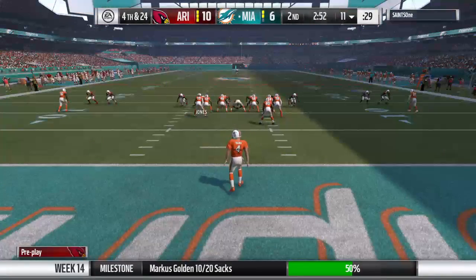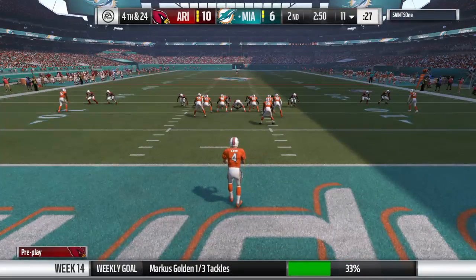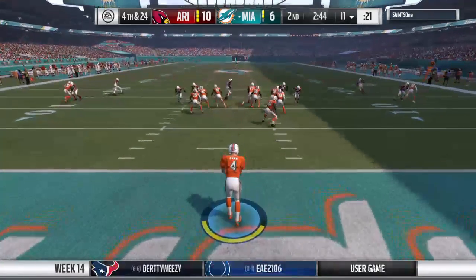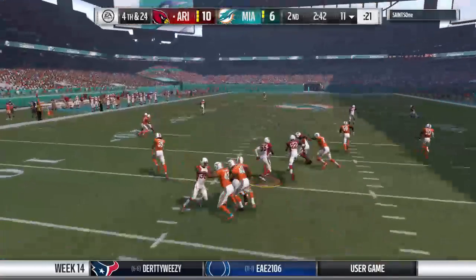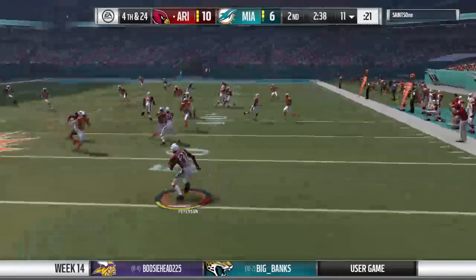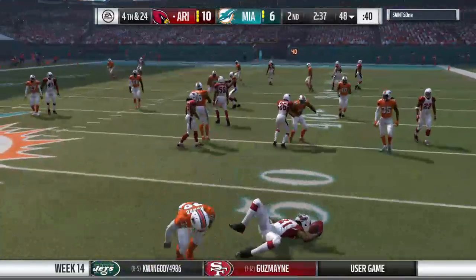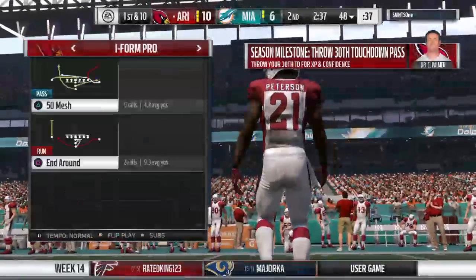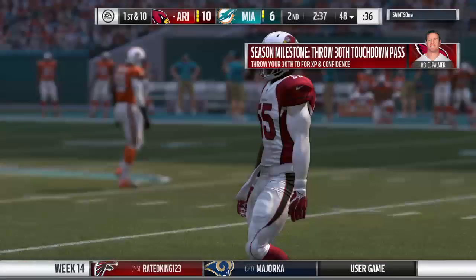So on 4th down, the Dolphins will ask Matt Darr to kick it away. The Pro Bowler Patrick Peterson back deep for Arizona. Now it's Peterson. A 7-yard return following a punt of 45 yards. And out will come the offense as they take over.